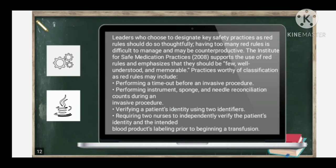Leaders who choose to designate key safety practices as red rules should do so thoughtfully. Having too many red rules is difficult to manage and may be counterproductive. The Institute for Safe Medication Practices supports the use of red rules and emphasizes that they should be few, well understood, and memorable. Practices worthy of classification as red rules may include performing a timeout before an invasive procedure, performing instrument, sharps, and needle counts during an invasive procedure, verifying a patient's identity using two identifiers, and requiring two nurses to independently verify the patient's identity and the intended blood product labeling prior to beginning a transfusion.